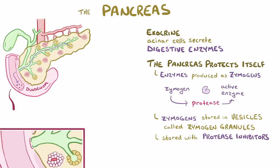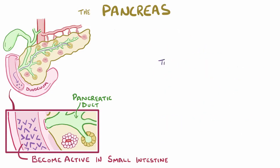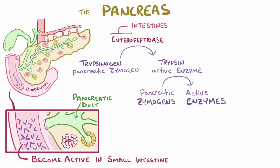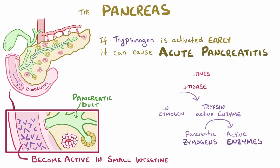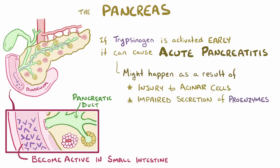To digest a meal, these zymogens are released into the pancreatic duct and delivered to the small intestine where they're activated by the protease trypsin. Trypsin is a pancreatic digestive enzyme that's produced as the zymogen trypsinogen. Normally, trypsinogen isn't activated until it's cleaved by the protease enteropeptidase, which is found in the duodenum. But if trypsinogen and these zymogens become activated too early, then it can cause acute pancreatitis. And this might happen as a result of any injury to the acinar cells, or anything that prevents the normal secretion of the proenzymes into the duodenum.